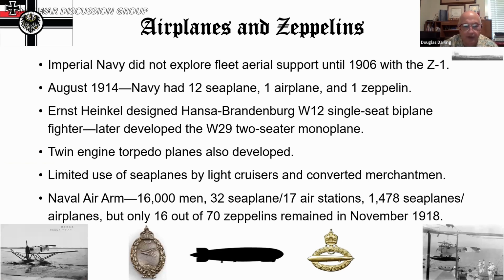Air power, once again, was very primitive at the time. They did use Zeppelins a lot. Scheer really wanted to use Zeppelins during the Battle of Jutland. Unfortunately, the weather conditions did not really support it. Ernst Heinkel developed a pretty good biplane fighter. You can see it down there in the lower right-hand corner. It was actually on a Swedish ship. That picture was taken in the 1920s.